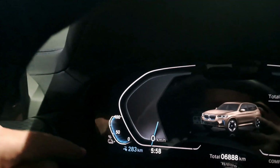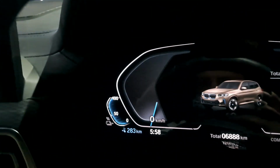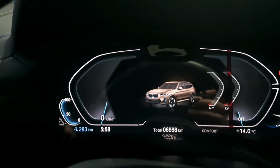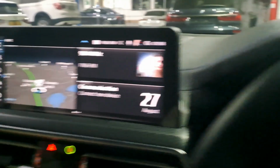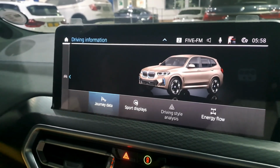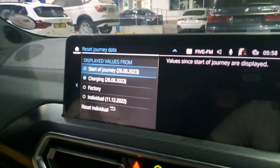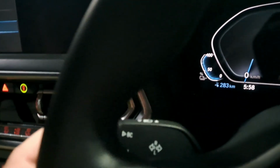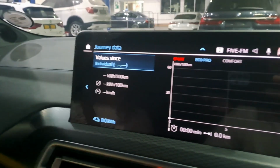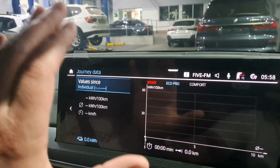Let's quickly check on the inside what everything looks like in there range wise. Currently we are sitting at 283 kilometers range. We are going to reset everything. We'll put it back to 0. So all of these cars are different. I keep on forgetting, so I have to go in there, journey data, and reset from here. And some of them you reset over there. But in any case, if you drive all these different cars, you can't keep track all the time. So everything is on 0.